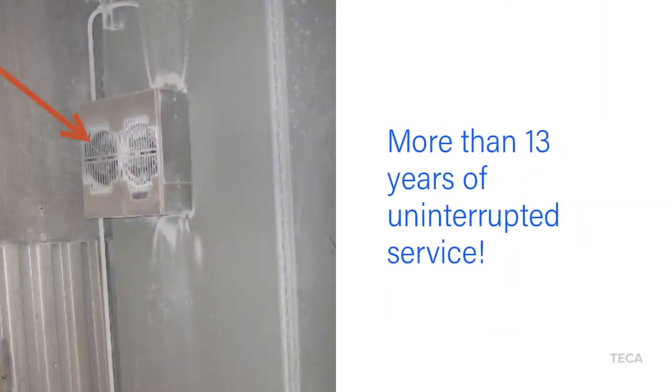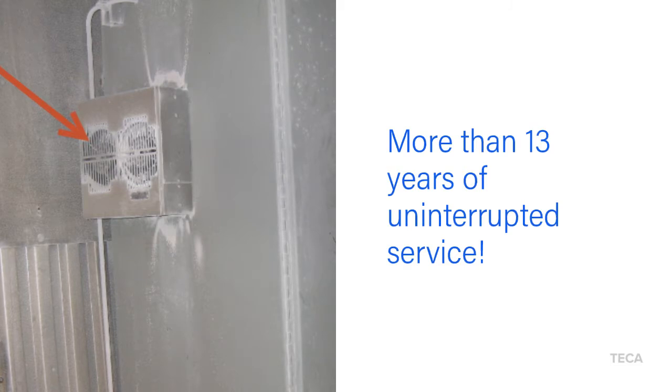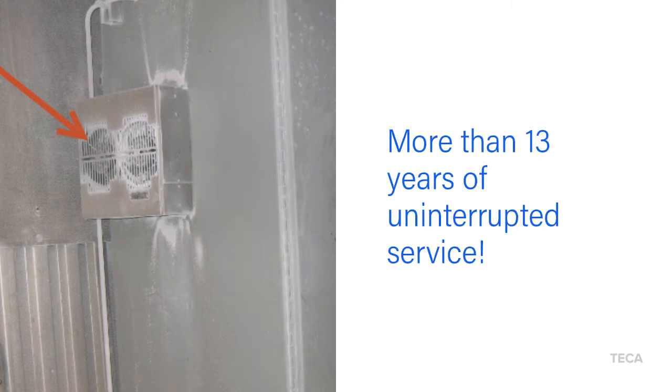Photographed here is a 14-year-old Tekka model AHP 1200X air conditioner. It was in service for over 120,000 hours before requiring a thorough cleaning. After removal of debris from the hot side, this model could cool reliably once again.